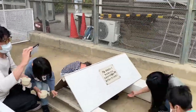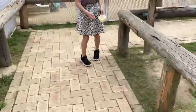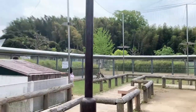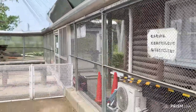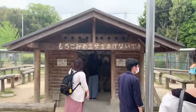How do you get inside? Here? Yeah. Could you open? Oh, one squirrel is running. The running squirrel. It disappeared. Okay, let's see the marmots. The kids are really interested. Oh, squirrel is there also.